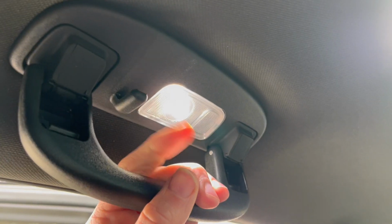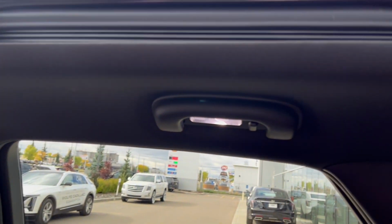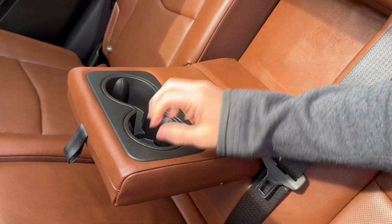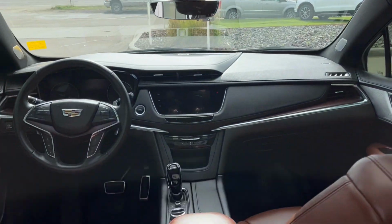Up at the top, handles paired with the dome light, matched on the other side there. And in the middle, we can drop this down to reveal an armrest with 2 cup holders. We get a great view of this power sunroof, and here's the rest of the vehicle.